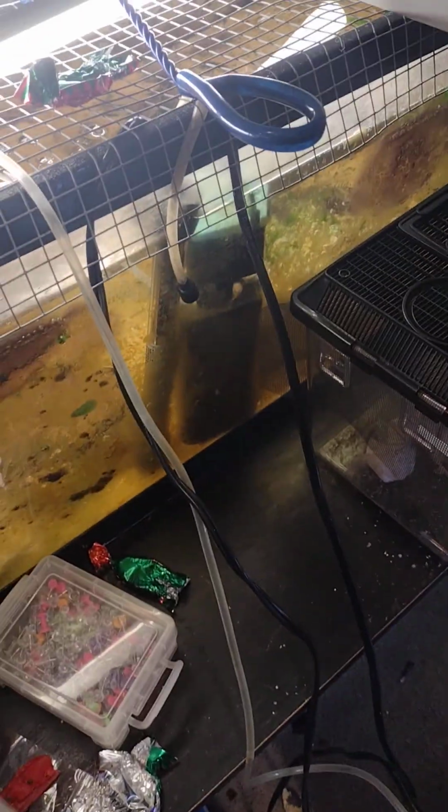I used that tube to fill up my tanks. I've got lily pads that I saved from my grandma's pond. I've got Anubias tied to that piece of driftwood.